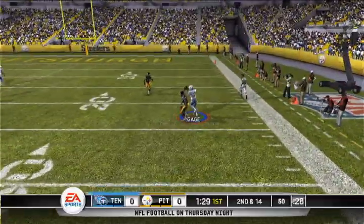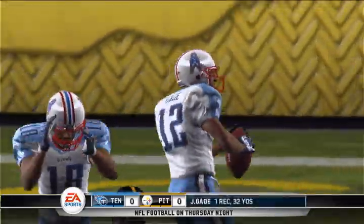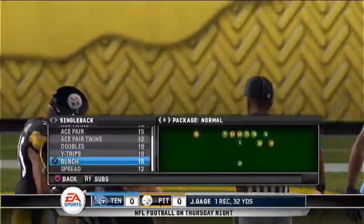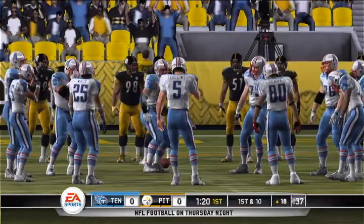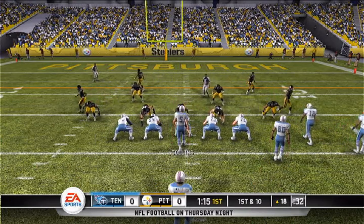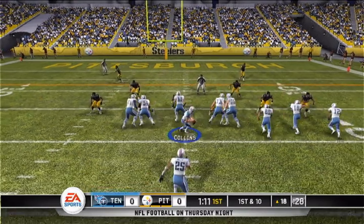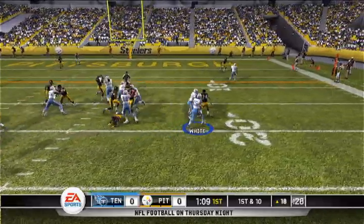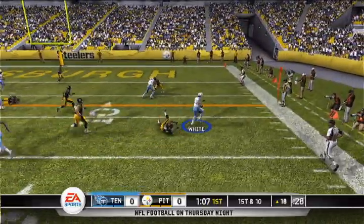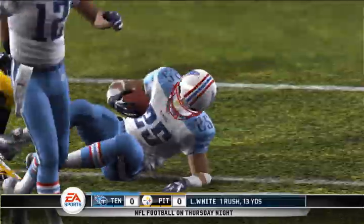Gets the pass away. And he brings in the high pass. The Titans are having some success getting the ball down the field on this drive. This offense is clicking. Gives it off. He's still going. It's going to be first and goal, Titans.